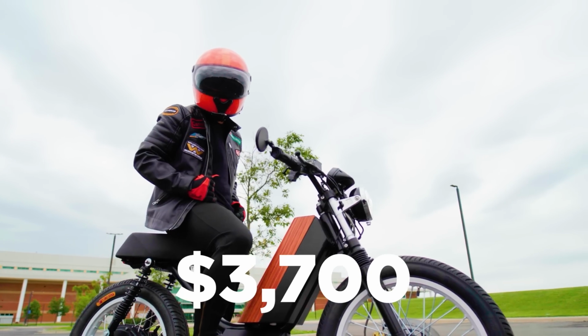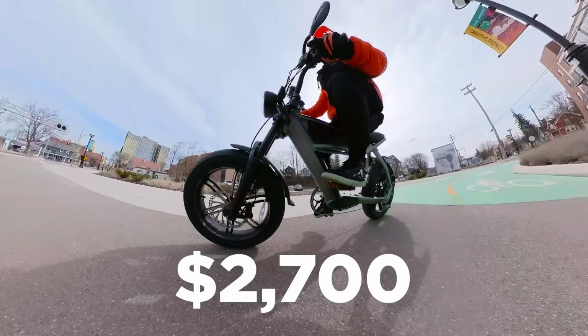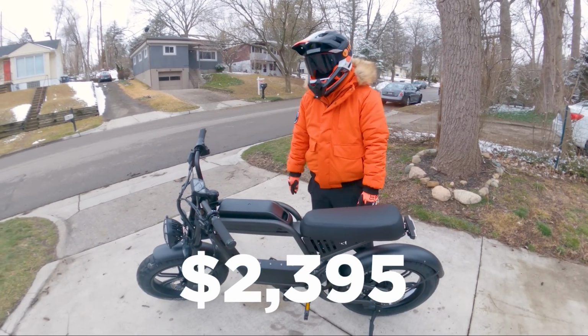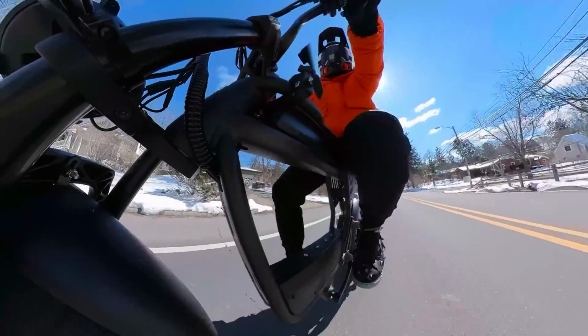Price. The Onyx CTY2 is the most expensive at about $3,700, followed by the C3STROM Astro Pro at $2,700, and the Ride1Up Revv 1 at $2,395.